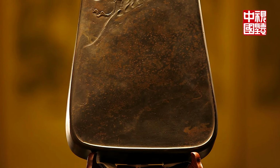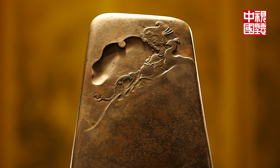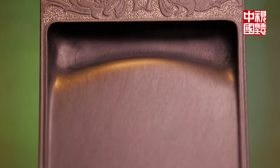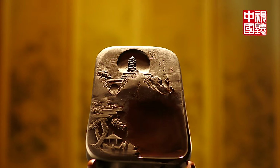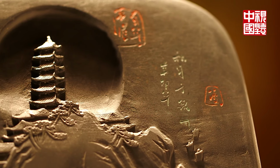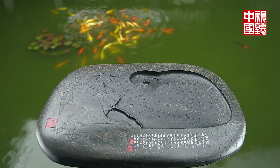Chinese writers wanted inkstone not just because it was practical, but also because of its special shape and charm. Therefore, many skillful craftsmen have demonstrated their creativity on inkstone. They used their knives to show traditional Chinese culture and aesthetic value, and to combine nature with technique.